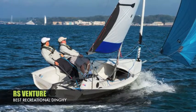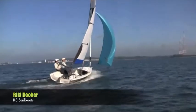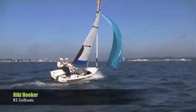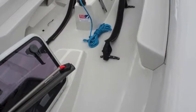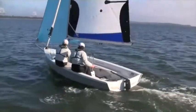It's the most modern, exciting interpretation of anything that was on the market, that really harked back to the RS ethos, which is fun, exciting, and the fact that you don't need to have a mundane or boring or uninspiring sailboat just because you're in this segment of the market.